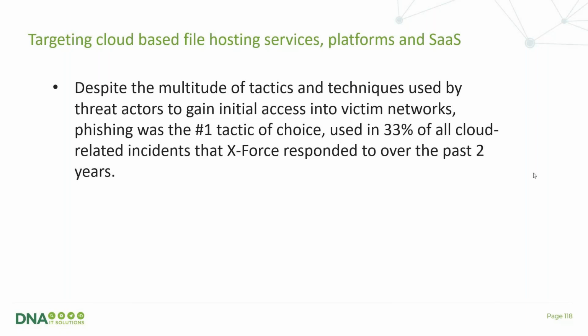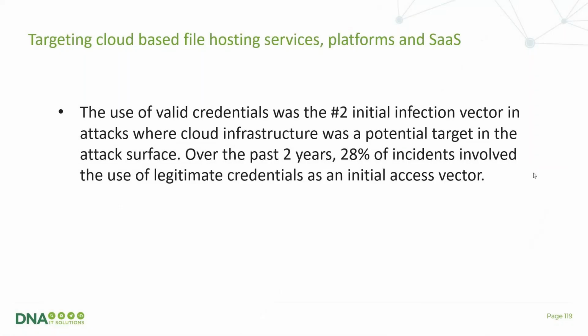So the phishing again, the number one tactic. This is IBM's profile now, and this is about cloud environments. So we see it's even higher in terms of cloud environments. It's a successful tactic of choice to get into phishing. Phishing is the most successful by even a higher proportion than it is outside of the cloud.